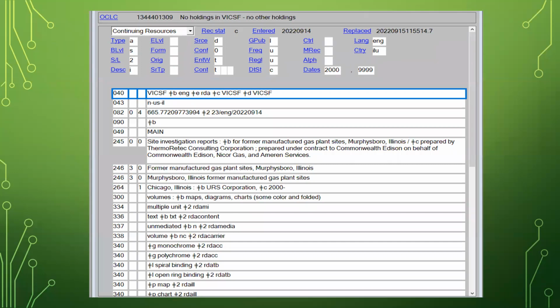I could have also put a 27 centimeters to, or 35 centimeters. I could have put a range, but in this case, I just left off the C.